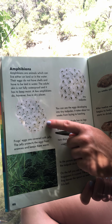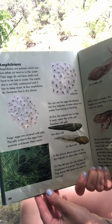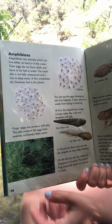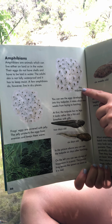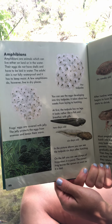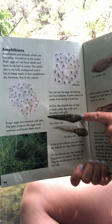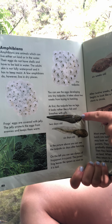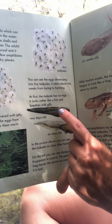So frog eggs are covered in jelly. The jelly protects the eggs from enemies and keeps them warm. So here's some tiny little tadpoles. You can see the eggs developing into tiny tadpoles. It takes about 2 weeks from laying to hatching. At first, the tadpole has no legs. It looks rather like a fish and breathes with its gills underwater.